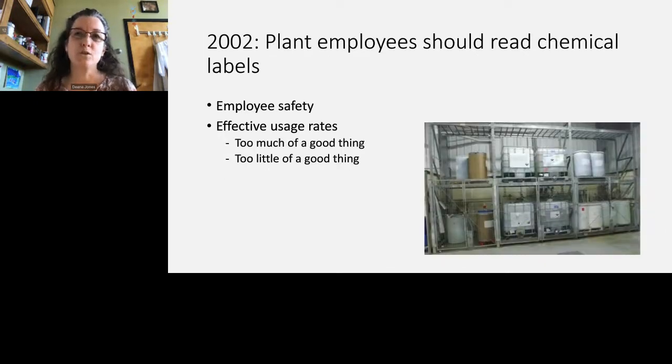In 2002, a study came out that said that plant employees should read chemical labels. It was finding that not only is employee safety important for utilizing and keeping up with the chemicals that are utilized for sanitation and processing, but also that effective usage rates are important. There is such a thing as too much of a good thing. You can add too much chemical either in your wash water or in your cleaning and sanitation, and it can have negative effects either on the equipment or on your product quality. And also very important to keep in mind is the health of employees who are utilizing those chemicals.